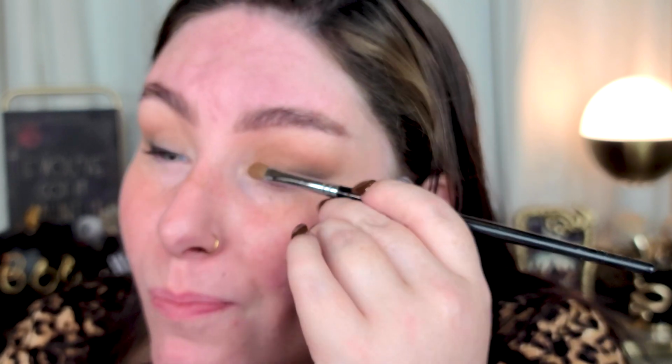I like to use a flat brush like this. This is a Morphe M24. I think they lay down product really well into the lid because they're not too slippery, if that makes sense. It has some grip to it, so it can pick up the product and deposit it really well. I find some flat brushes are just too slick and the product doesn't want to lay down good. Those I prefer for concealer or something, liquids.